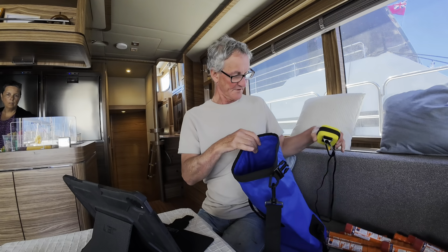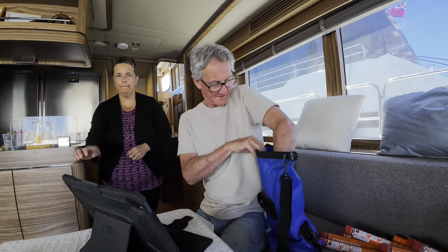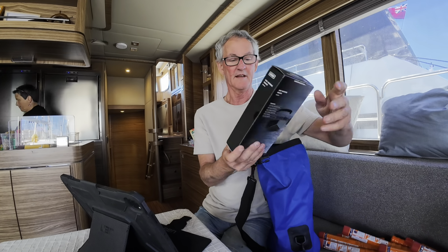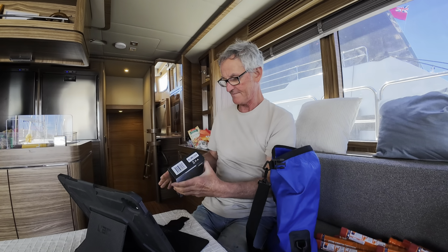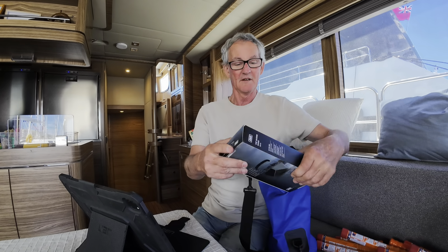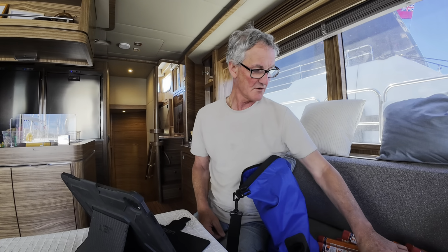Okay, so first thing that goes in the small grab bag is the personal locator beacon, and we also bought a portable VHF radio. Haven't had that out yet. Crazy. Need to get onto these things. We'll open that up. So yep, we'll have that in there as well.